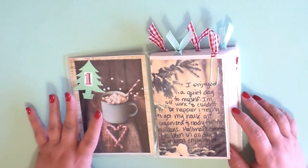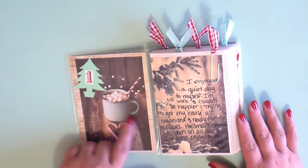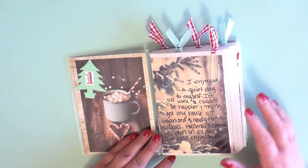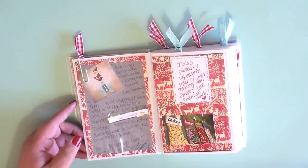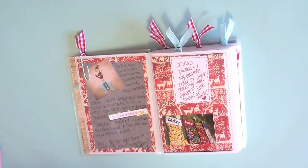So like I said in my first video, I mainly use this for journaling, but I do show you in that video where I got these cute images from. So I filled it up kind of with those, and I did put a few pictures in as well. But I did a lot of journaling. So there's December 1st.